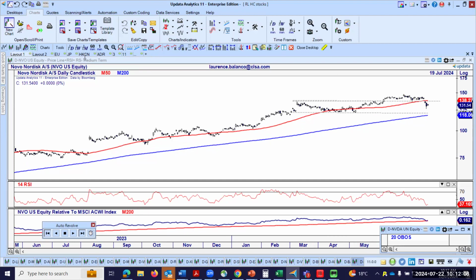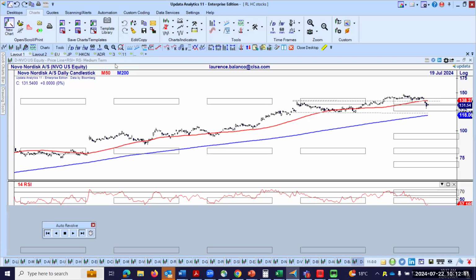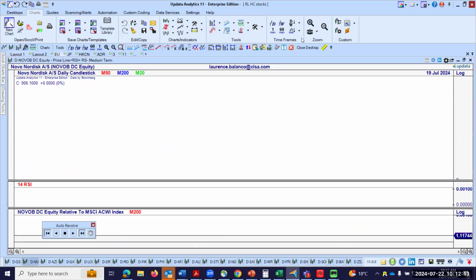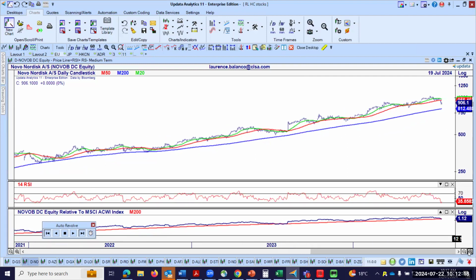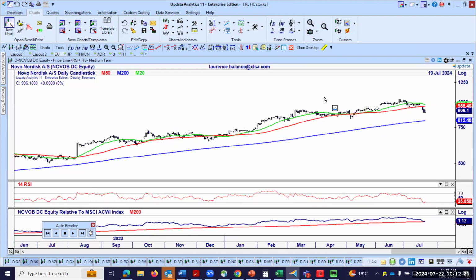Can we see what the European side looks like? So it's also broken below the 50-day, as you can see, and it's also fallen back into the same trading range that you had between February and June. This one looks slightly different from the ADR, huh? Slightly different, but the same in that it's below its 50-day and in the old trading range. And the bottom end of that range has support at 832. 832, perfect. Okay, that's very helpful.